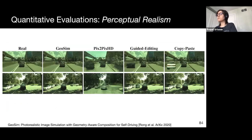We compare the proposed GymSim with the state-of-the-art 2D neural rendering methods, as well as a retrieval-based copy-paste baseline. Compared to 2D-aware image generation models such as Pix2PixHD or guided editing, GymSim produces much more realistic augmented images with little to no distortions or aberrations. And compared to a simple copy-paste baseline, we can see the value of GymSim's 3D-aware placement and occlusion reasoning for a reasonable image scene, along with inpainting to remove boundary effects that otherwise would be visible.